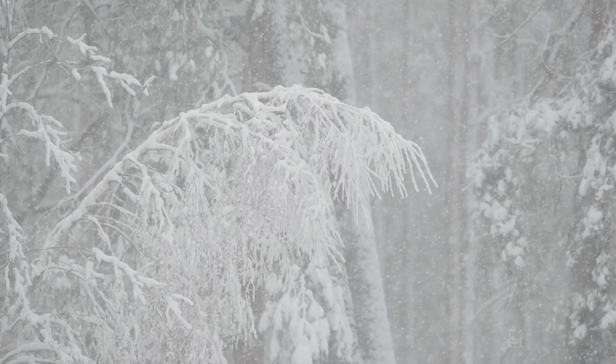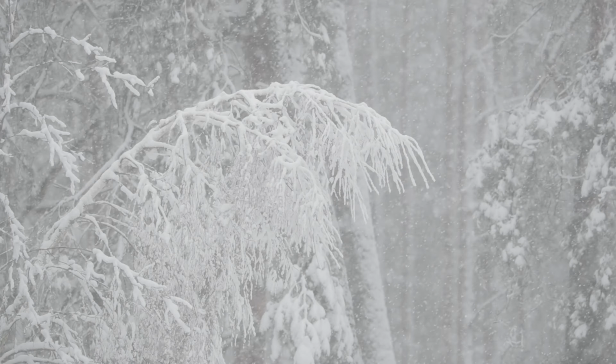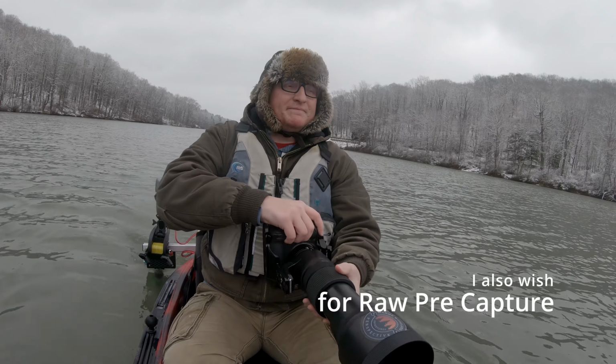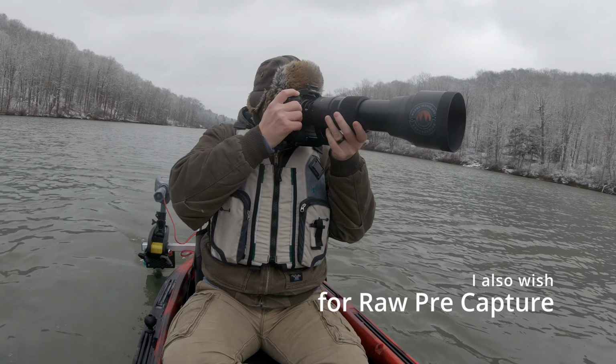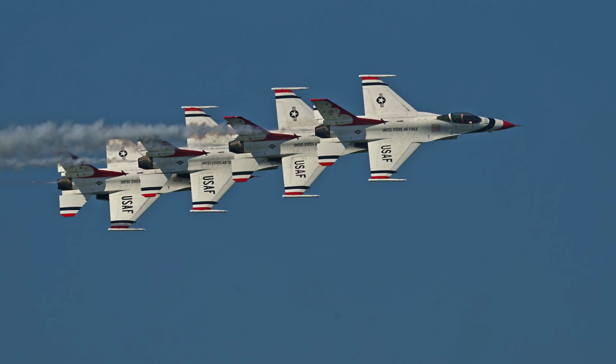I guess the only thing I really kind of wish, doesn't really matter, but I kind of wish I had more megapixels. You know, like 45 is awesome, don't get me wrong, but 60 or 70, that'd be awesome too. But beggars can't be choosers, and the camera's really great just the way it is.